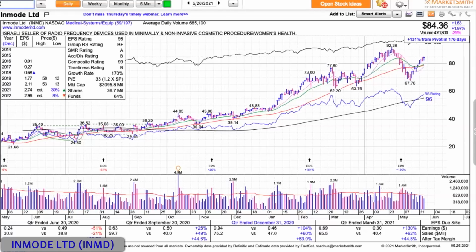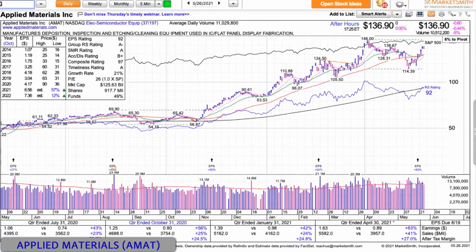Let's go ahead and take a look at Applied Materials, AMAT. AMAT is the ticker symbol on this one. What do you think, Ken?